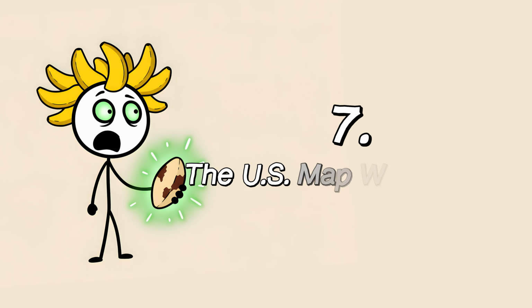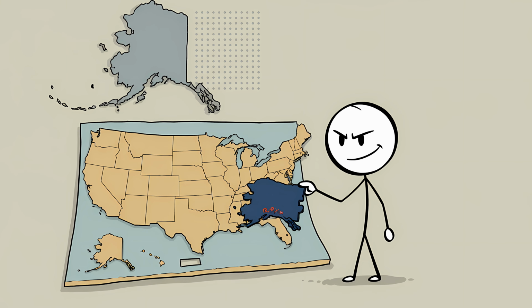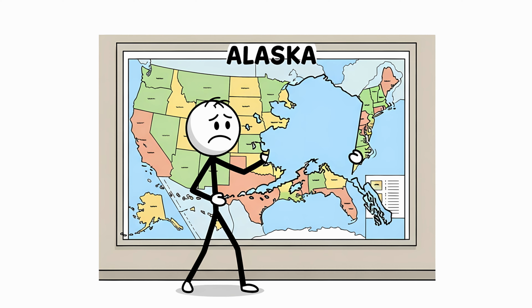Number 7. The US map with 50 lies. Here's a question. Ever noticed how US maps always put Alaska floating down in the corner, looking all cozy next to Hawaii? That's not geography. That's a bald-faced lie. In reality, Alaska is huge. If you stuck it in its actual place, it would stretch across half the map and completely ruin the neat little rectangular classroom poster vibe.